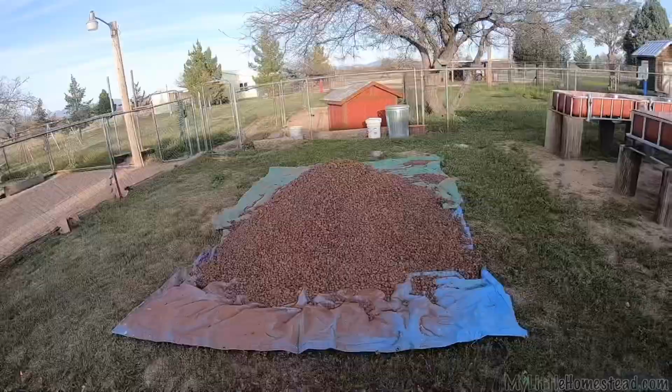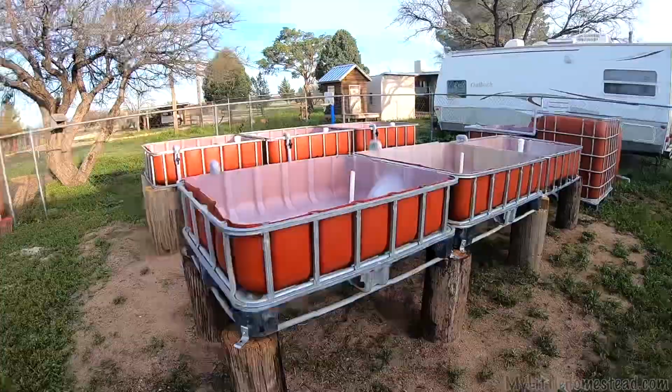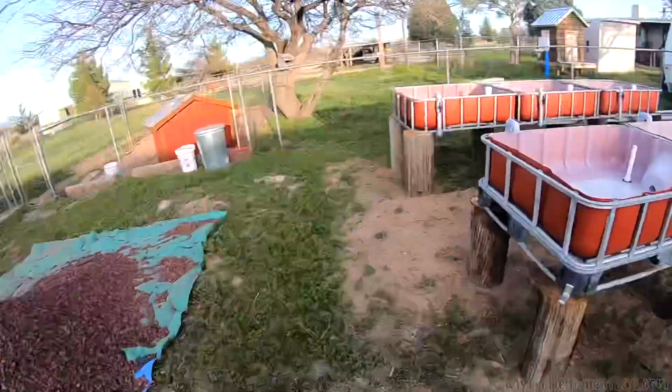Okay, it's all unloaded. Next thing on the list is gonna be loading into the grow beds here. Gonna have to wash it off and pack it on in.